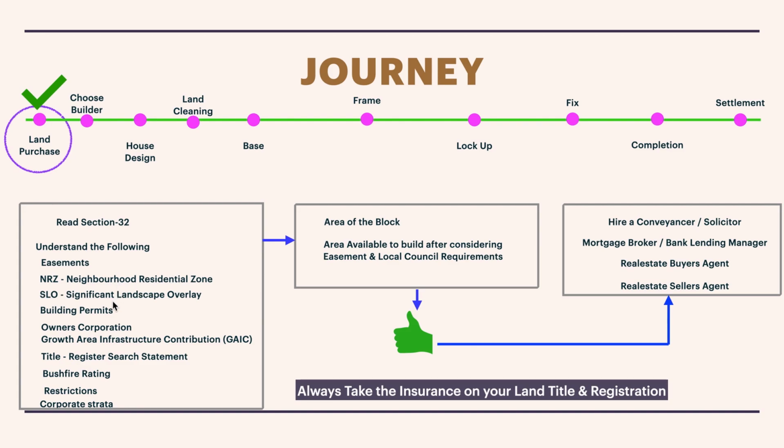Then you also have SLO, which is basically called a significant landscape overlay. This is something that you also have to go back and check with the council to see what it means. The best person to help you in all of these, apart from your conveyancer, is Google. Just Google search which council the suburb you're looking for belongs to, and in that council you can search and see what that particular SLO actually means for you.